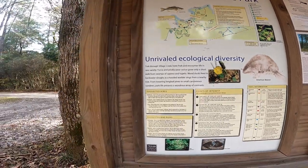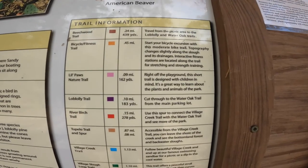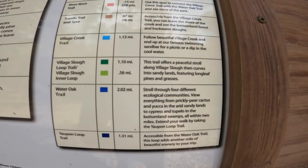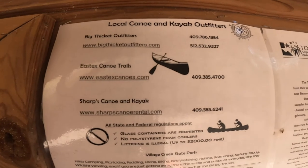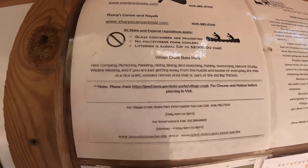So let's see, what else do we have here? So here's a little bit of the trail information, in case you guys want to know what there is to do. Okay, you can pause it there if you need to read any of that. Here's some kayak and canoe rental places. I'll take a picture of that and post it there for you too. So I guess we're going to go on this walk real quick. Trying to get you guys all the information that I think you would need if you wanted to come here. So I think that pretty well covers it.